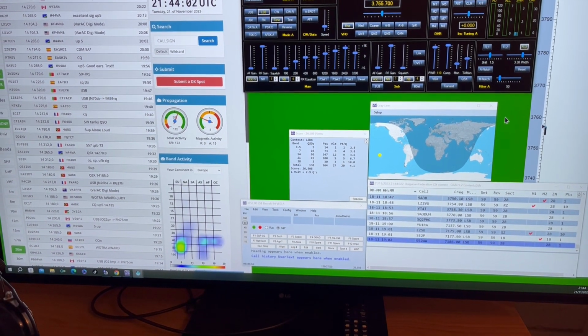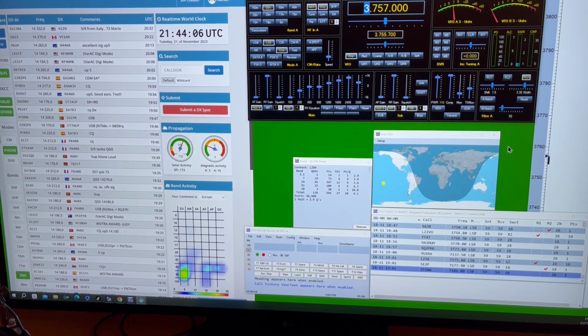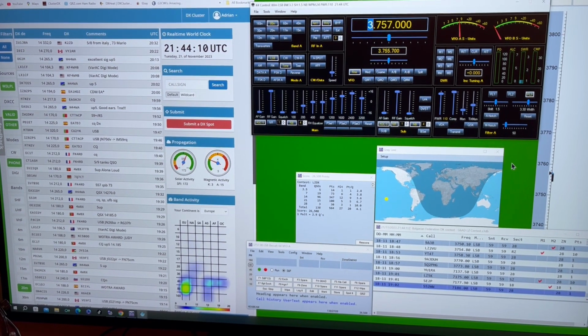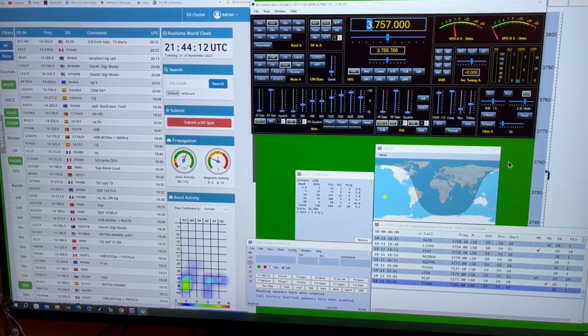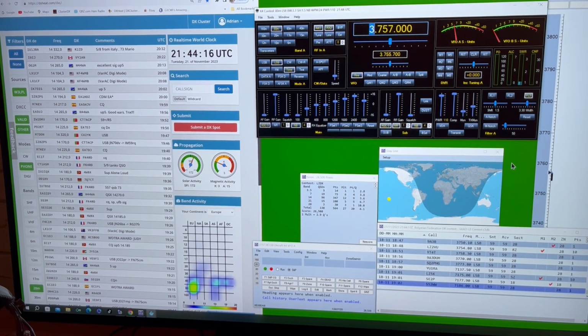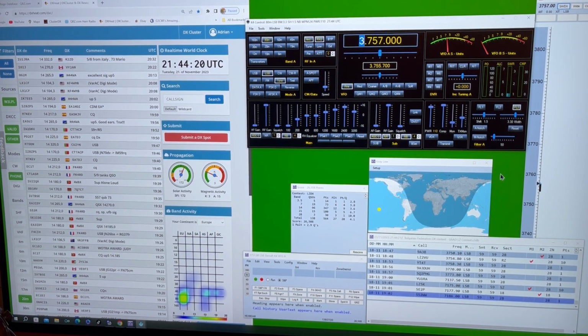Well, we'll do a part 2 and probably a part 3. There's a lot more radios and accessories, and I'm also thinking perhaps of showing you in real time how I use the software in casual QSO mode, DX chasing, and also in the contest environment.